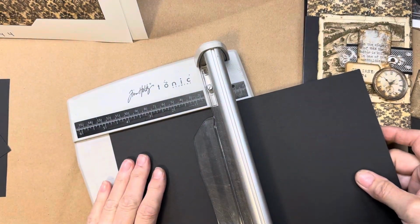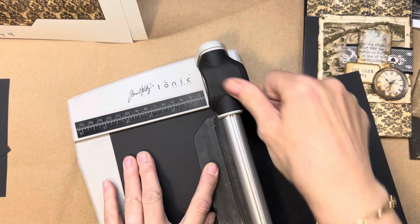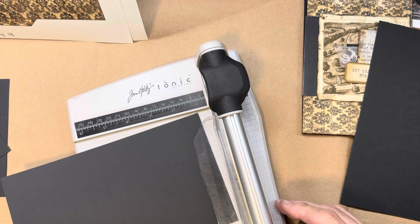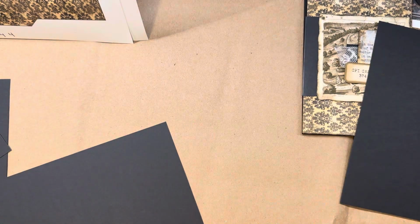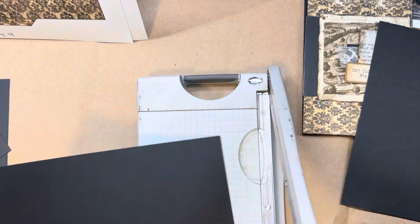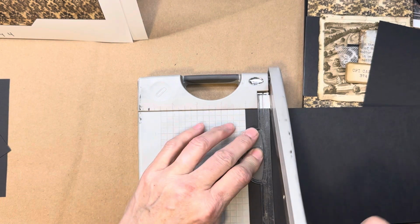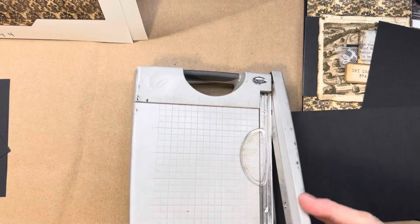Okay, so 5. Okay, and then this, I can open the arm, but this is 8 1/2 inch cardstock. So I just need to take 1 inch off of the height. And that'll give me my 7 1/2. I could take the arm out, but I'm being lazy. Okay, so taking 1 inch off there.